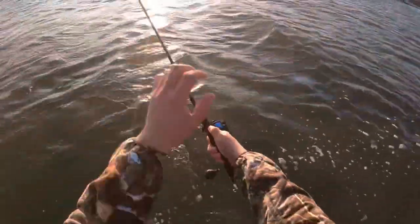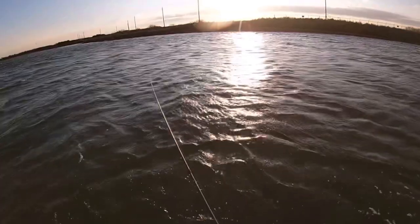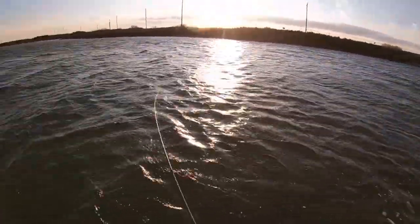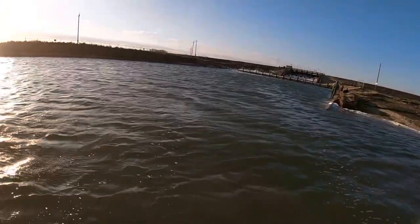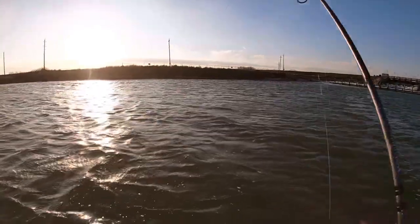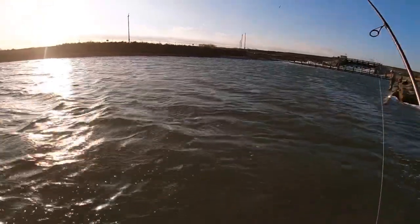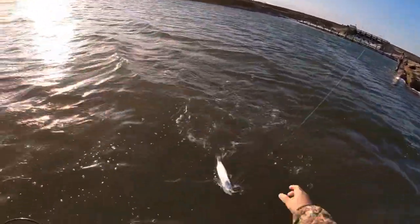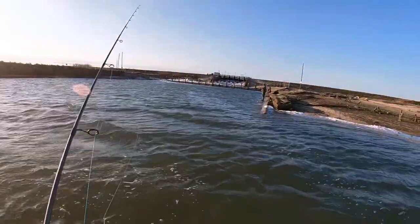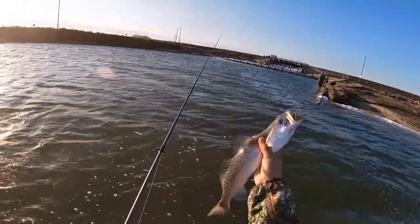That was a nice fish. Hopefully there's some more down here. The sun is right in my face though. Little one, but hey, two trout now, two trout and two flounder on the Vudu.